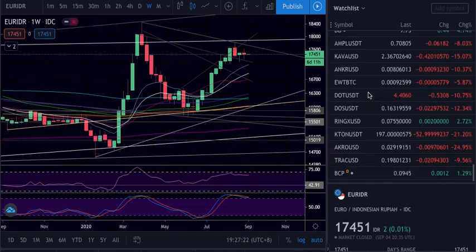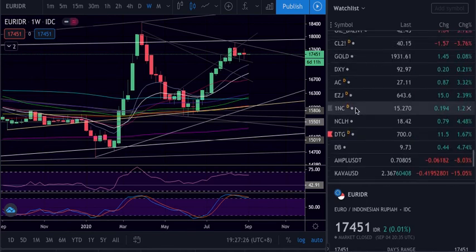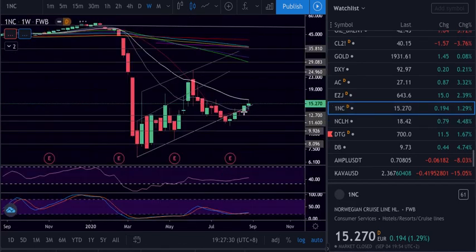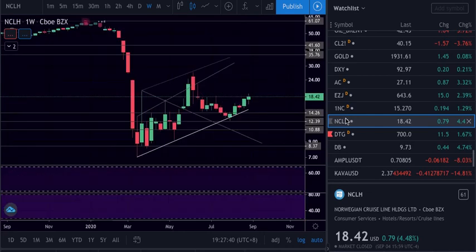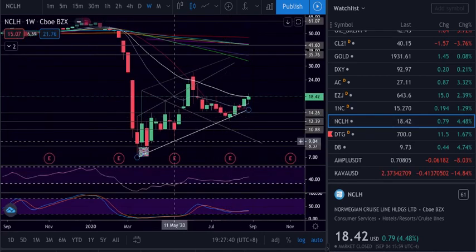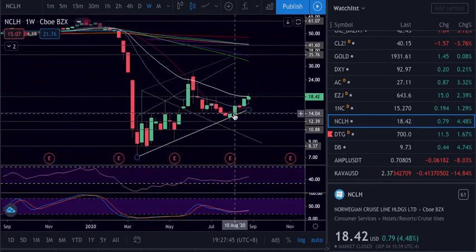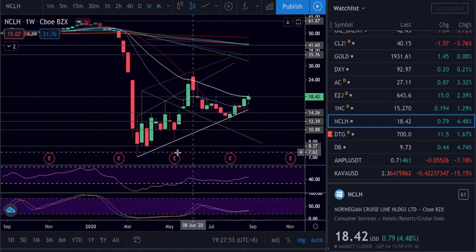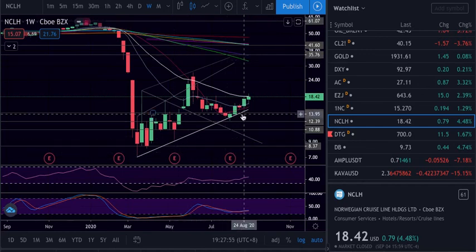Just checking a couple more since I did this. So this is Norwegian, so it's holding, very easy trades. I'll do the weekly or the monthly. I can do the weekly. So this is Norwegian. All the support that was created here, hold support here and pushing higher. If it closes above the 21, we can have another push. So stock market quite easy, just a matter of being patient.